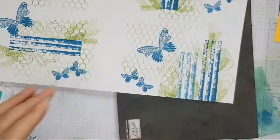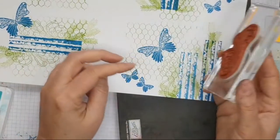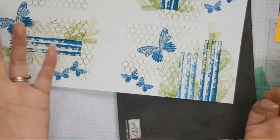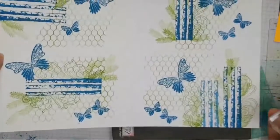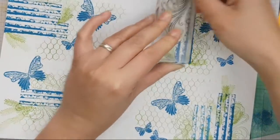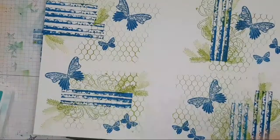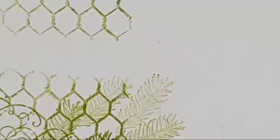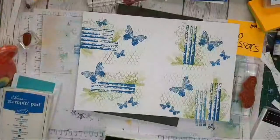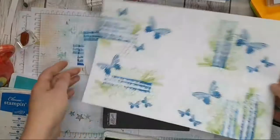You know what? I would never have thought that the unicorn stamp and the winter wood stamp would work together so well. Look at that. I love it. And I think it's mainly because of this swirl. And who was it that said that they wouldn't buy a stamp set for a swirl? You know what? The more I'm using it, the more I'm like, it is gorgeous.